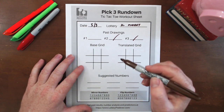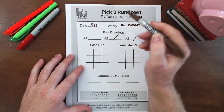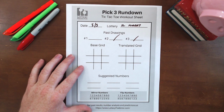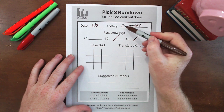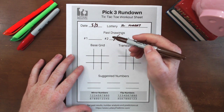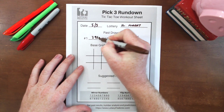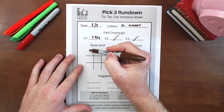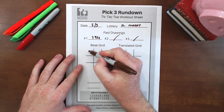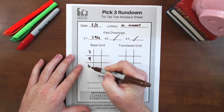So what we're going to want to do is find the result for the lottery and the date that you're looking at. This is going to be your base number, and this is what you'll use to predict what might be coming out for the next week or 2 weeks. I looked up the result for Illinois Midday 5-5, and today that was a 3-9-4. We're going to put this 3-9-4 in the left-most column on our base grid. So we'll start with 3 in the top box, 9 in the middle, and 4 in the next box.